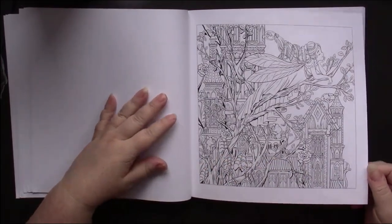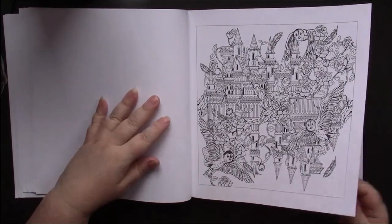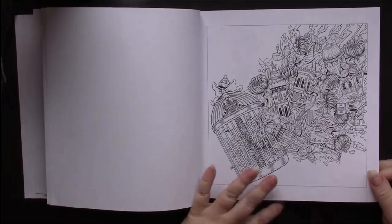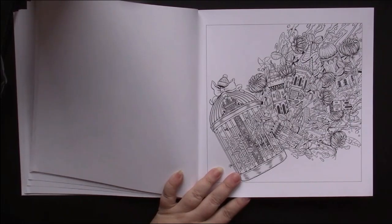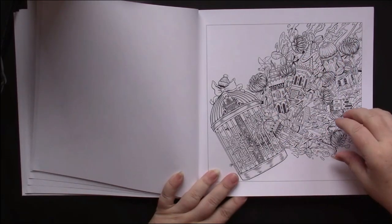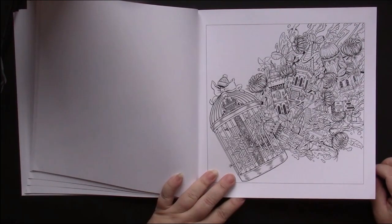So there's lots of florals and trees in these pictures. The majority of them, I would say, which is really good because I like coloring flowers and leaves. I'm one of those strange people. Now this is very much like the first Mythographic book. We've got all these flowers and stuff, and then I guess this one's a castle, is falling apart, and for some reason a birdcage is rushing ahead.